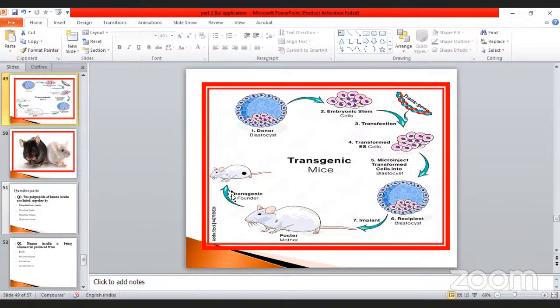So when both the genes are present in a single organism, that is called a transgenic founder. Transgenic founder. That is very, very important, my dear students. After that, it will be produced again and again, meaning you will get so many transgenic mice. Okay, this is the important thing.